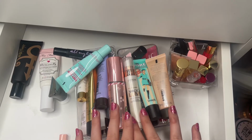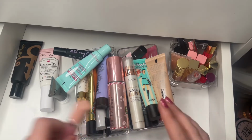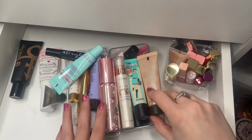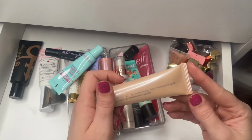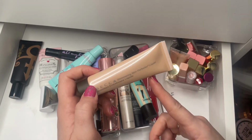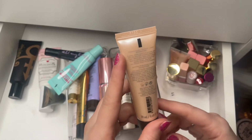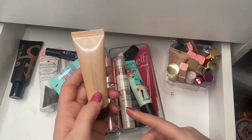Okay, now we have got some of my primers here. All right, we're going to kind of run through these. So this is the Becca Shimmering Skin Perfector, and this one is in Moonstone. I absolutely love this one.